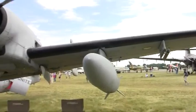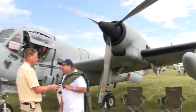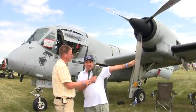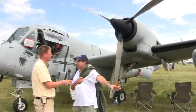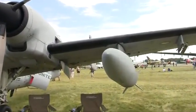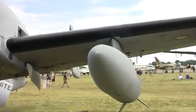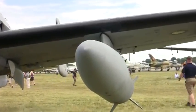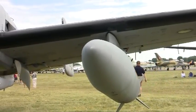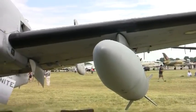Well, besides doing reconnaissance missions, it had to protect itself. So on the wings are what we call hard points. There were 3 on each wing. This airplane had 50 caliber machine gun pods, Zuni rocket pods, and 250 and 500-pound bombs. And it was very successful at not only defending itself, but in close air support for the troops on the ground. In fact, one Grumman Mohawk shot down a MiG-15 in the Vietnam War.